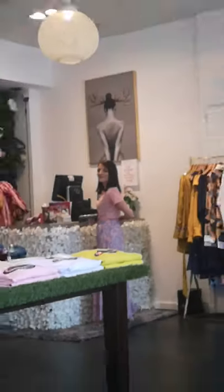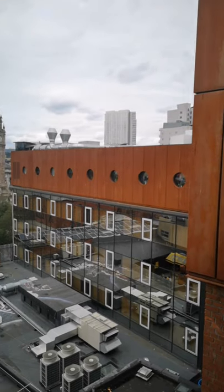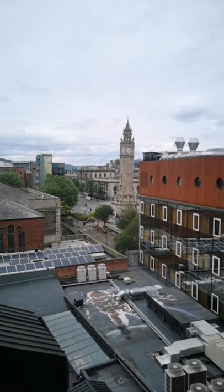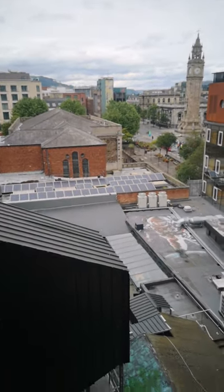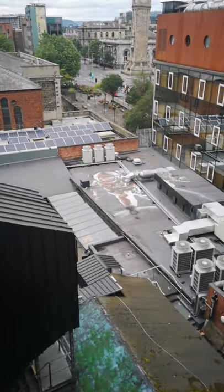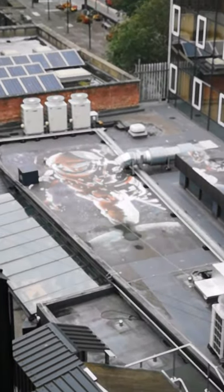Hello. Busted. In the beautiful rooftop bar in Babel here, and look at that fantastic view. There's another great one around the corner too, I'll show you, which you've probably seen before. And that is some street art, a wonderful visual.